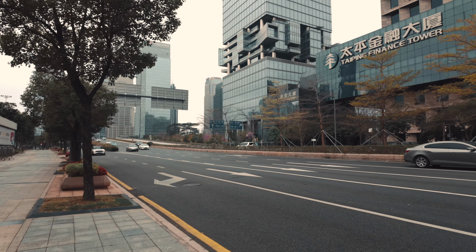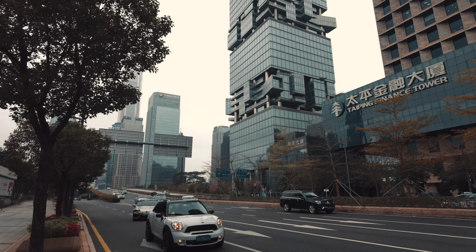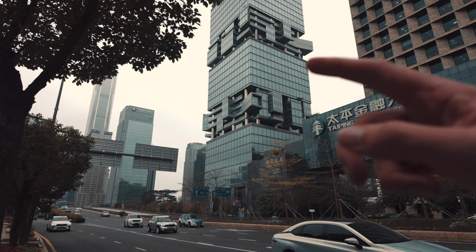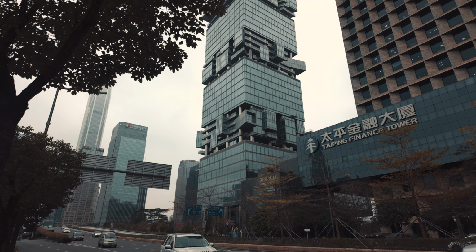So I'm just excited to be in a different city. Whenever I go to a different city, I love to see the different architecture. Sometimes it's old, sometimes it's new, whatever the architecture. For example, this building here, look at that. That's mad. It's so sick to see.